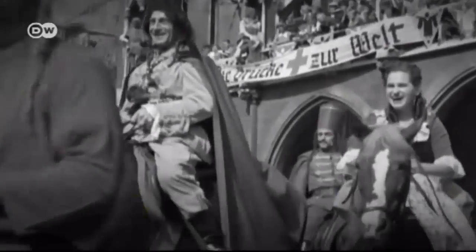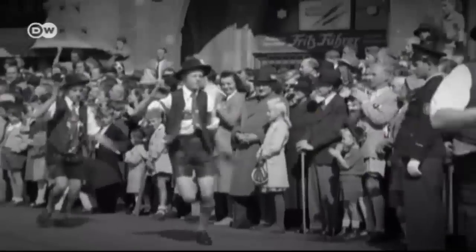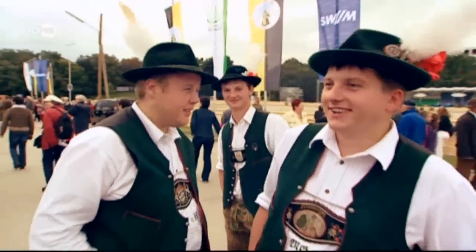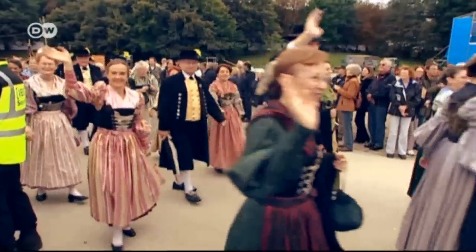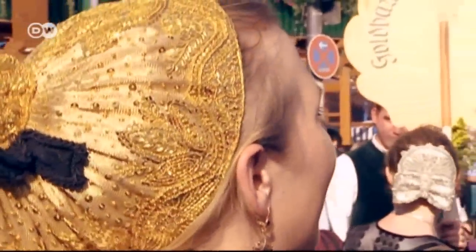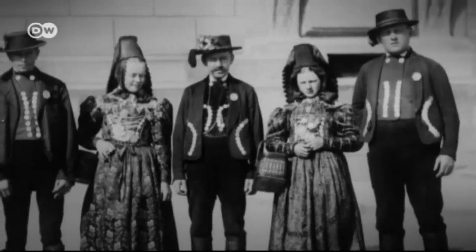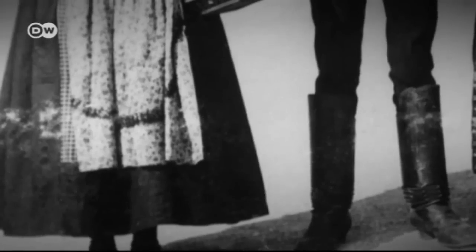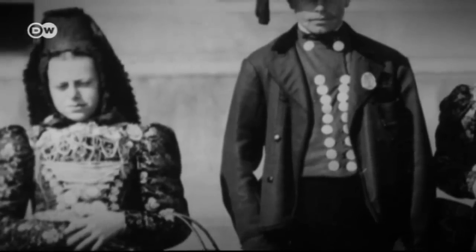And there's another big difference between dirndls and traditional dress. Traditional clothing reveals details about where you come from and your social status. Many traditional societies, especially in Austria and Bavaria, still pay attention to such old-fashioned customs. The dirndl, on the other hand, has changed dramatically, but also remained faithful to its roots. The dirndl is basically an interpretation of the historic traditional costume. What's remained is the silhouette of the woman who wears it. You have the wide skirt, the emphasis on the waist, and then the bodice top.